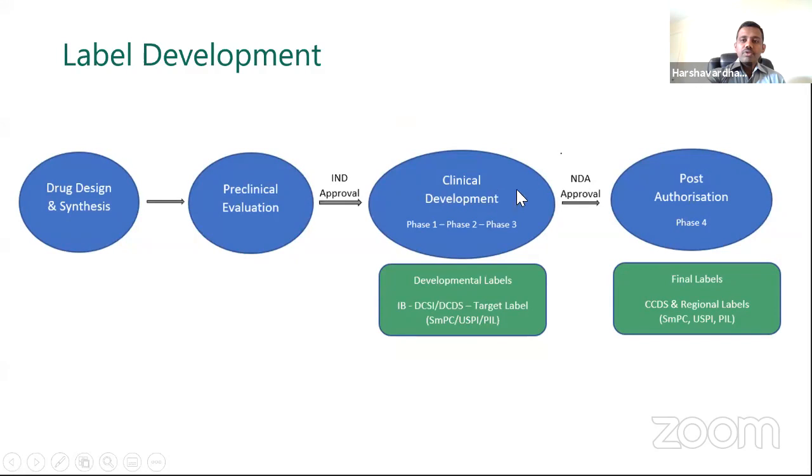What are the different phases of labeling development, and when does it start? The drug development will start with drug design and synthesis. Even before drug design and synthesis, there are some phases like identification of the target and identification of the therapeutic area where the particular company is looking to develop a drug, or a situation like COVID-19, where people are suffering a lot, and obviously the requirement for companies or governments is to develop a certain treatment or a vaccine to control the situation. So it starts with that aspect, and then drug design and synthesis will be the first phase of drug development.